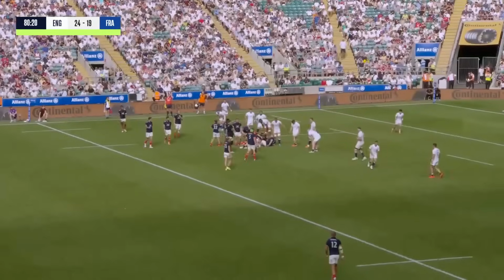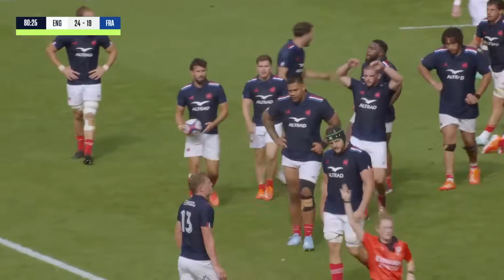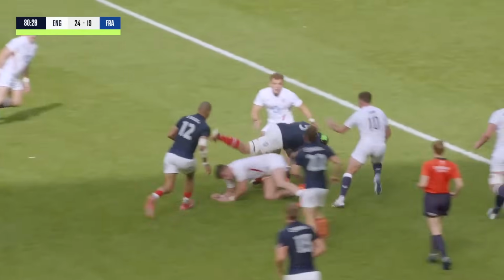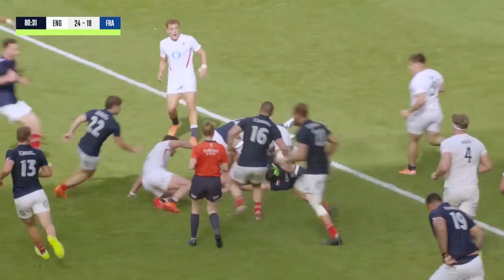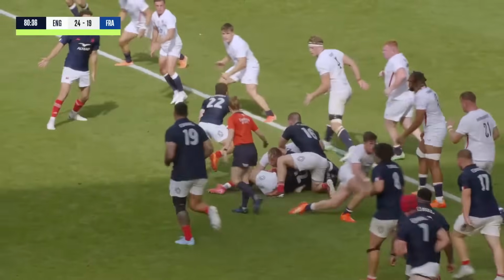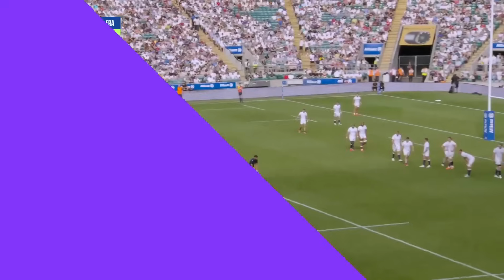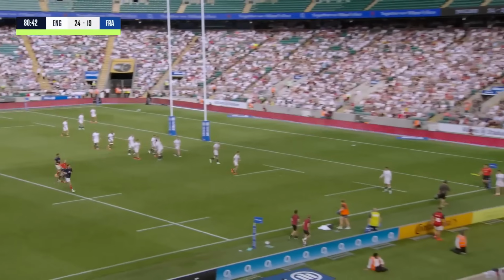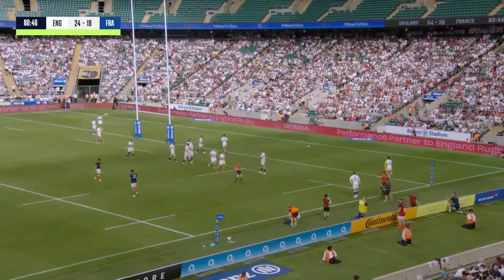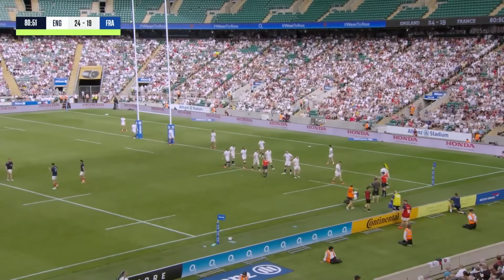No advantage. On the 22, outside the 22. Well, how about that? The French no arms, giving themselves another lifeline here. Number 12. I think it was Atkinson's 12 there. Being done for a no-arms tackle, just throwing his body into the player. Big moment for France. England need to keep their discipline, be composed.